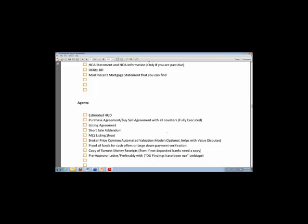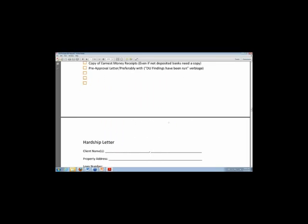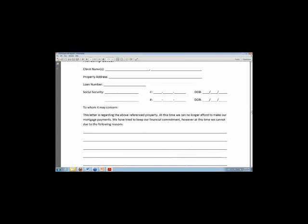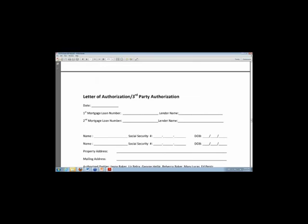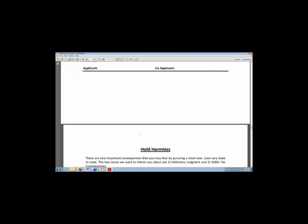All right, now agents, what you're going to need to come in with. We're going to cover all this later, but here's what the agents need to do. So the seller now knows what you need to do, holding your feet to the fire. You need to have a hardship letter in there, which is in there already, which is nice. So I send over a hardship letter. I send over third-party authorization to sign right away. Again, this is all in the software.